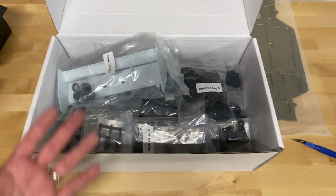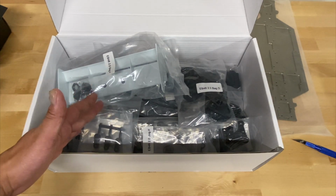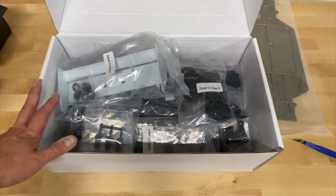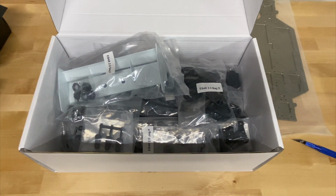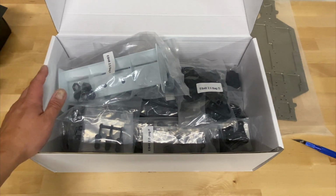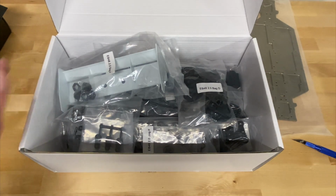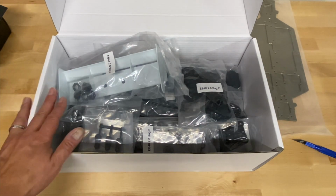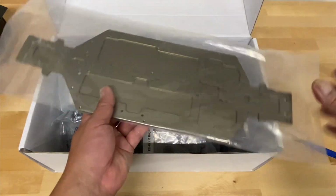I'm not a big fan of the pillow ball suspension or pivot ball suspension. This has your traditional sort of caster links or camber links. I prefer that a little bit better. I think it's a little bit easier to tune. There are some advantages, and that's one big advantage of this. And then also, really, if you like bashing, this is one of the toughest buggies out there. Tekno, a lot of people refer to as Tankno because they are so tough. So this should be a really nice kit to try some 8-scale stuff.